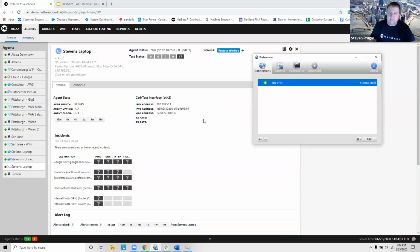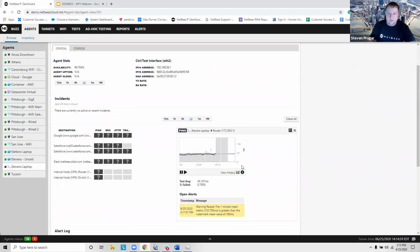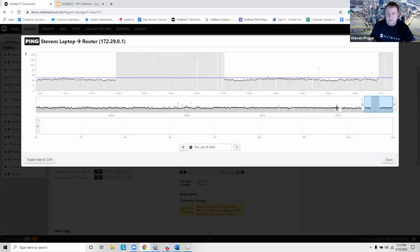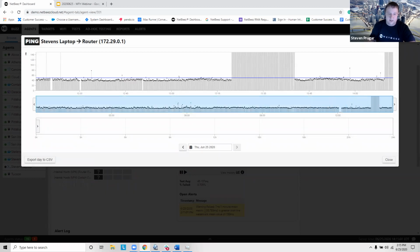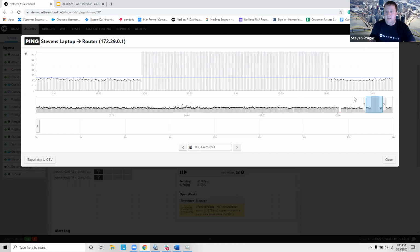So what I'll do now is we will go ahead and, actually, before I do that, I'm going to show, this is actually pretty cool here. This is the historical data. So we've obviously been messing with this a little bit here. You can actually go through the entire day and see exactly where the problem lies. You can see what the running average is of the ping, for example. This is back to our VPN and the router. But what we can do here is isolate this particular situation. And you can see here from about 120 to about 140, we had huge latency spikes.